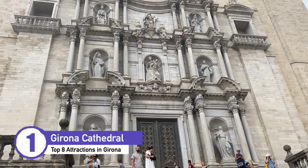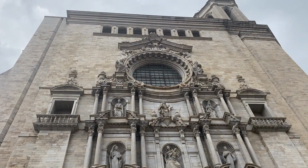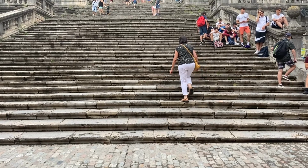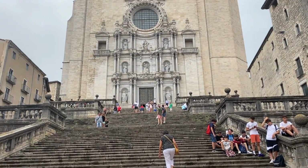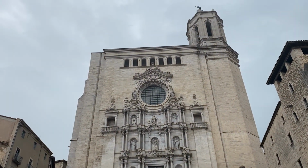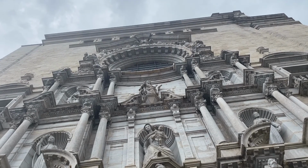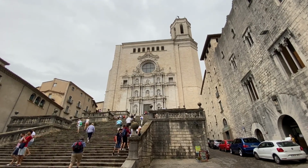Built between the 11th and 18th centuries, the unique facade of Girona Cathedral combines Romanesque and Gothic architectural styles. Inside, the cathedral is home to the widest Gothic nave in the world. We were only in Girona for a few hours, so we didn't go inside, but entry cost €7 per person. It may not be the biggest or most intricate cathedral you can see in Spain, but the exterior of Girona Cathedral and its iconic staircase are beautiful and a must-see on any visit to the city.